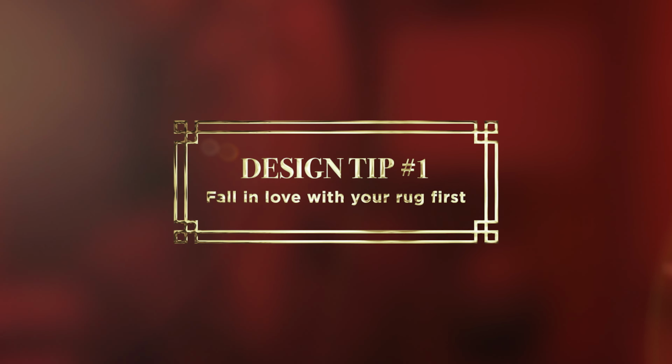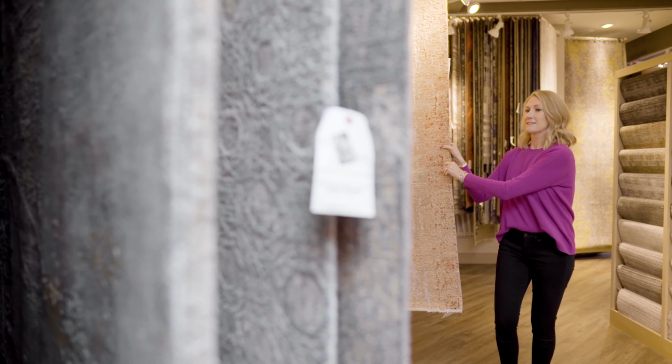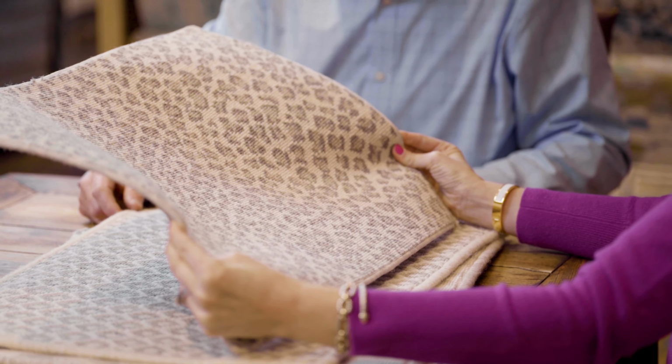Fall in love with a piece that's the correct size for your home. When you find the rug that you love, it's going to help you find fabrics for your furniture, your drapery, all of the things that will make your home come together in your design style. It's so much easier to start there than to do it the opposite direction.